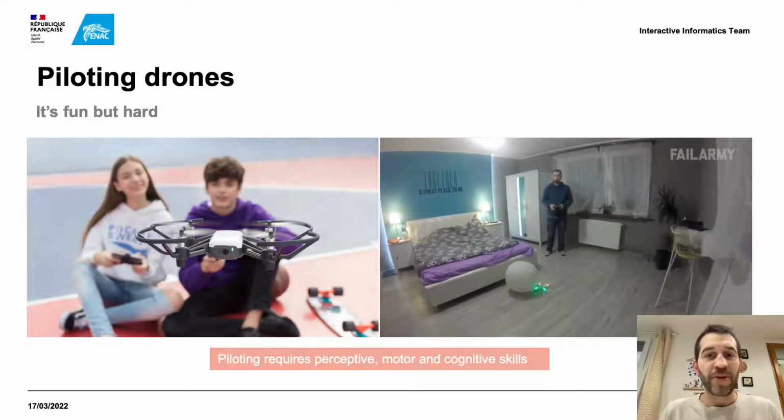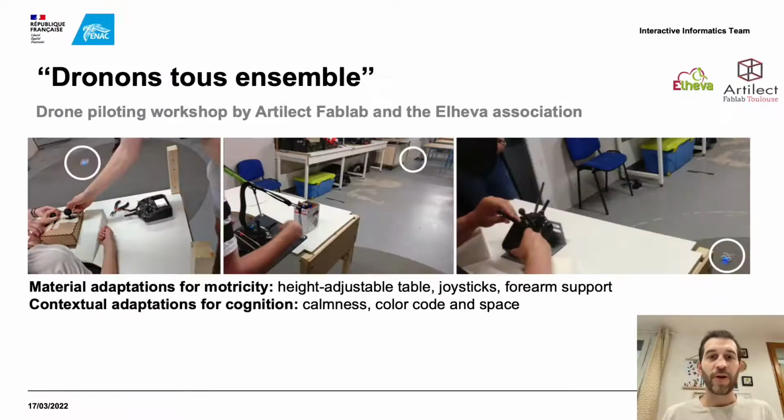So flying drones requires perceptive, motor and cognitive skills. That makes the activity fun, but possibly too challenging for people with motor and cognitive impairments. Our project started with a collaboration with an association for children and adults with various disabilities and a Fablab, and both were already conducting accessible drone piloting workshops named Dronons, tous ensemble, which means flying drone together.